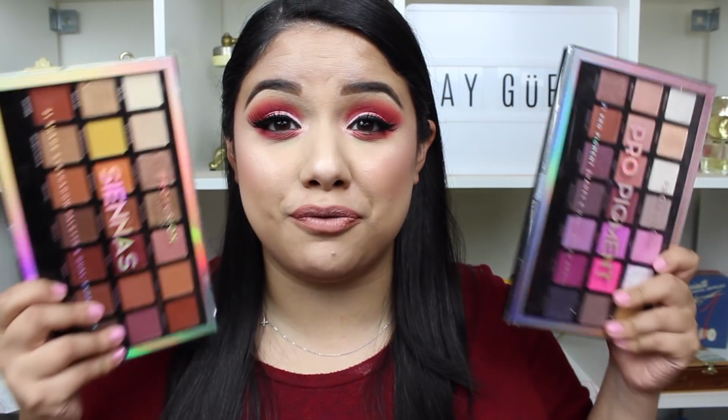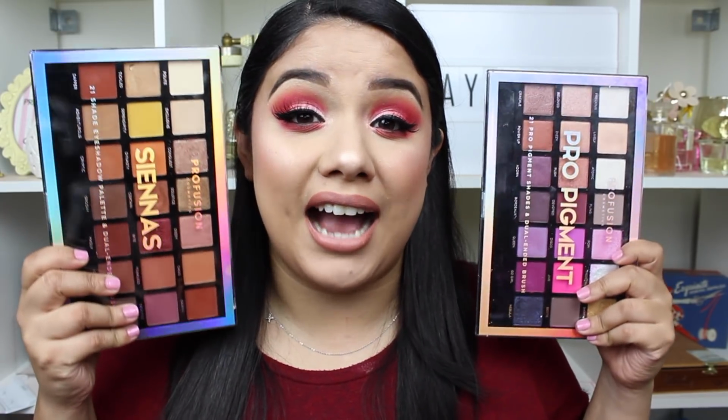So the next 2 palettes I have been raving about. I'm honestly just so shocked at how amazing they are, especially for only $10. You can pick them up at Target, and if you know which ones I'm talking about, you probably do if you've been watching. They are the Profusion Cosmetics eyeshadow palettes.